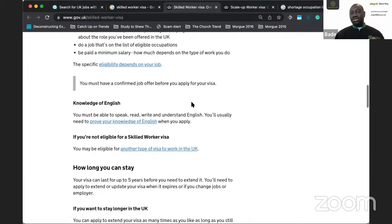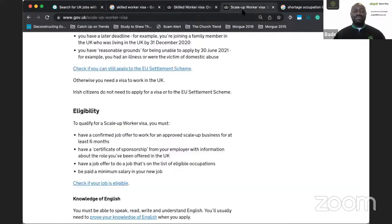There are a bunch of other things that you need to do. You need to have a knowledge of English, and there are different ways in which you can prove your knowledge of English. You can stay up to 5 years, but before you need to extend. But within that 5 years, you would be able to qualify, most likely if you stay in the UK long enough and meet all the other requirements, for ILR. The scale-up visa is also similar.